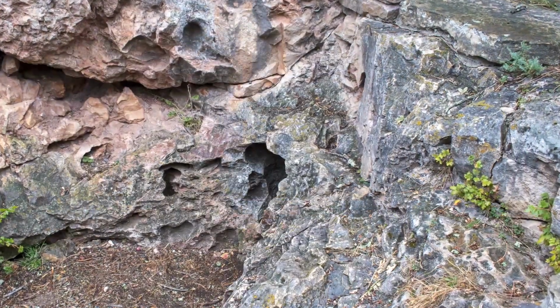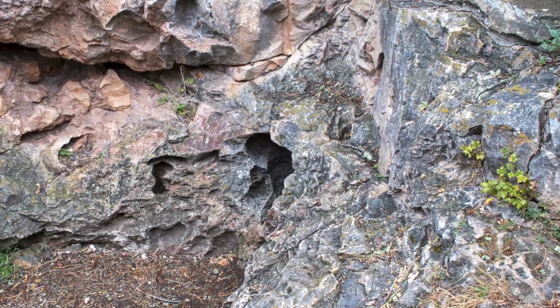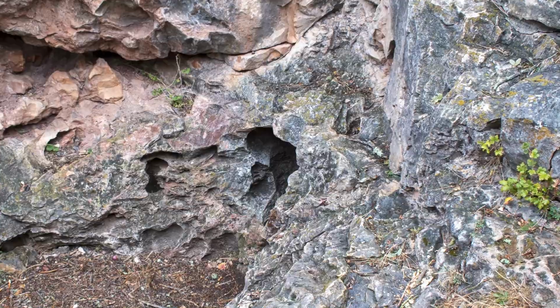Jesse and Tom Bingham heard a whistling noise. The sound led them to a small hole in the ground where the wind was blowing out, therefore the name of the cave. Cave is best known for its intricate boxwork and popcorn formations.